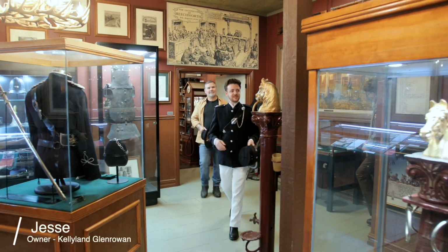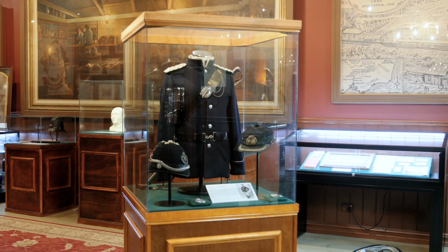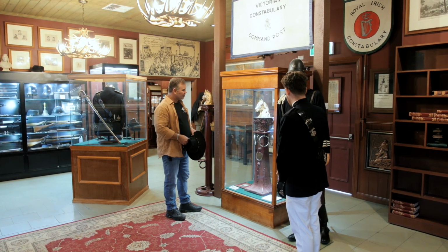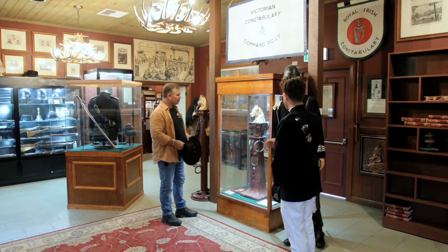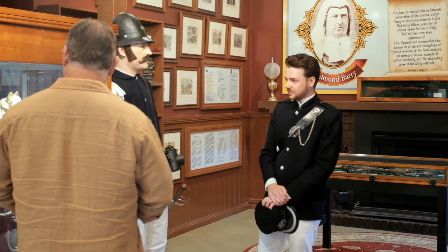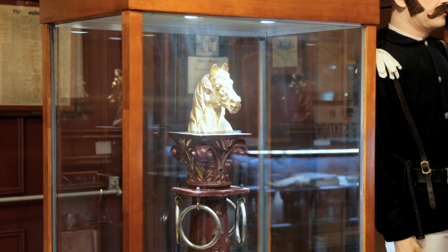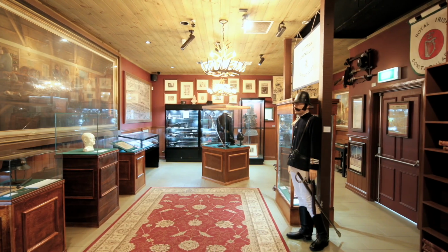So this is the museum section here at Kellyland, and we've actually got quite a number of original artefacts on display. This is Sergeant Kennedy's hitching post, and he was actually the most senior officer killed by the Kelly gang up at Stringybark Creek. And the community put money together to have a memorial hitching post made for each policeman who was killed by the Kelly gang up at Stringybark Creek. And this is the only one that survives. Wow, that's amazing, mate. It's an amazing bit of history sitting here. Oh, it's a wonderful piece of history, and yes, amazing that it's still here and on display for the public.